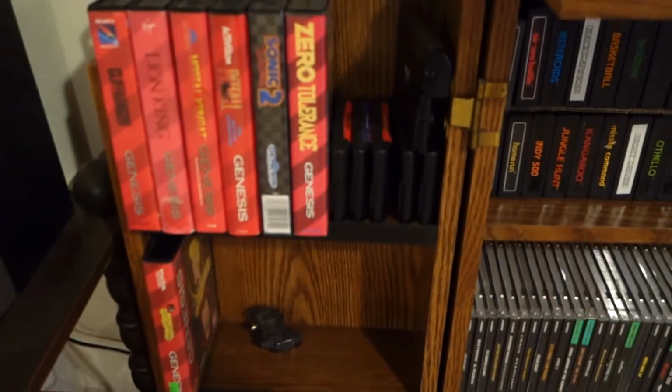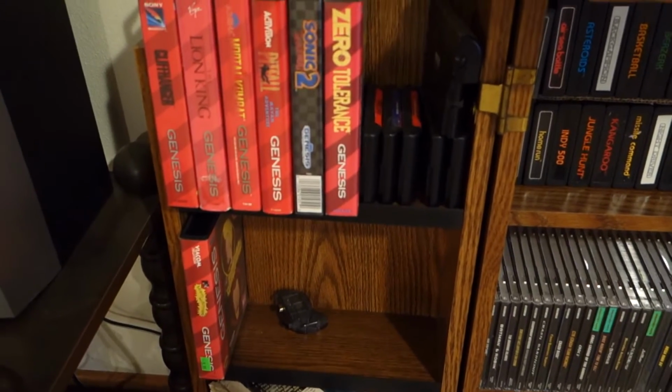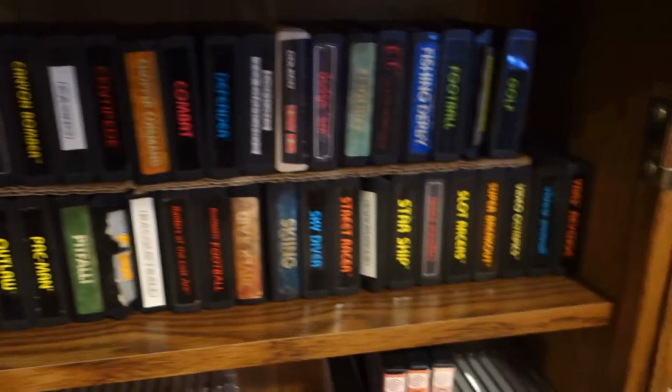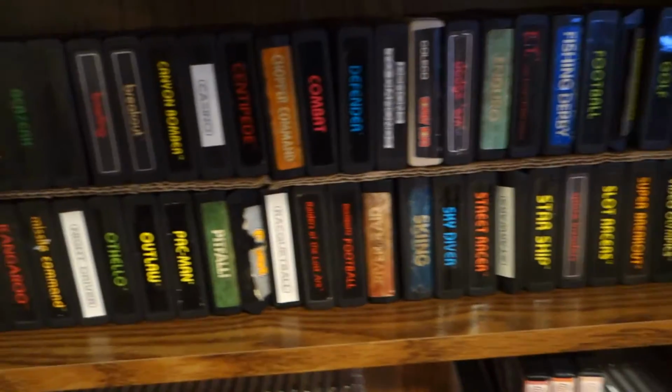Here are my Sega Genesis games. Pretty much the same thing as last time. I only actually got one Genesis game, and that was Beavis and Butthead. Here I have my Atari 2600 game collection. Pretty much very common stuff.